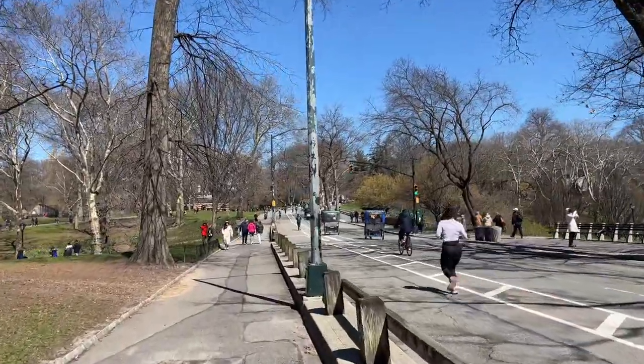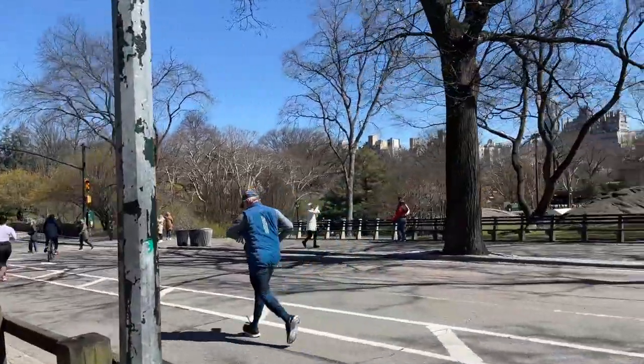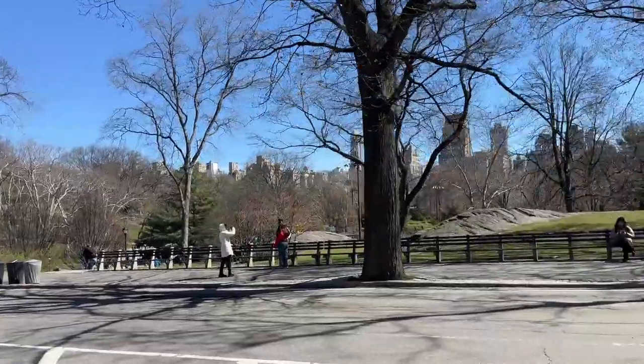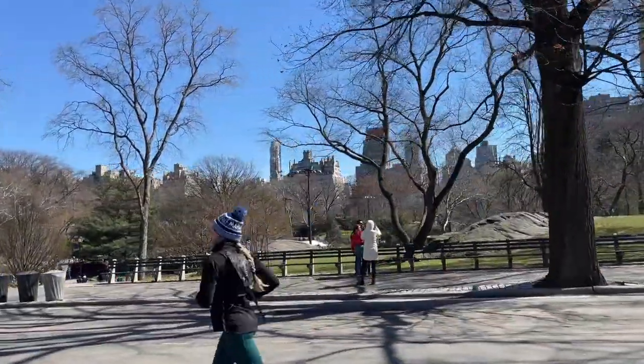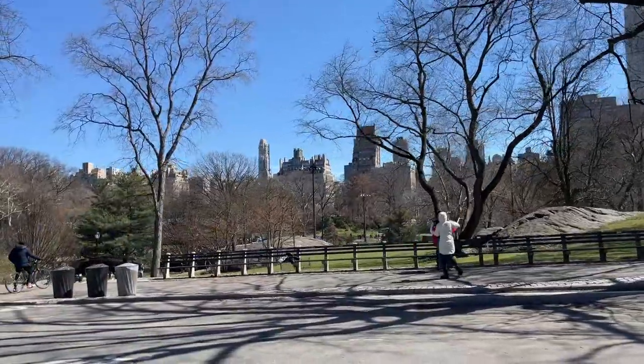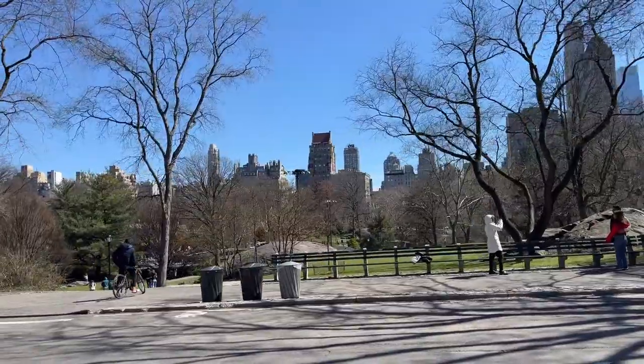I'll turn the camera to the right and you can see the beautiful view of all of the Upper East Side of Manhattan. I mean, look at that. It's kind of like something you'd see out of a calendar, like those New York City calendars.